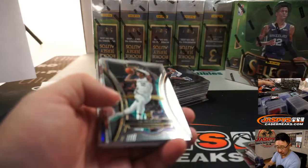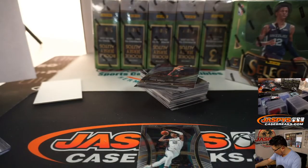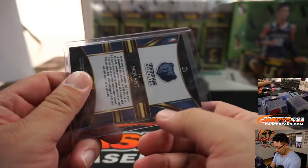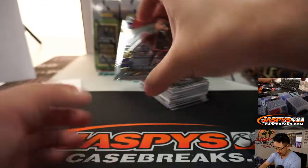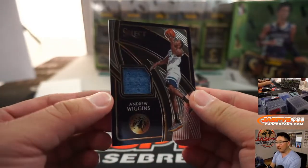Bull silver for Andrew and the Nuggets. Ja Morant will take care of right away. Nice Kobe White, $2.49. Let's protect the die cuts here. Ja Morant goes to the Grizz. Rebecca Maloney with the Memphis Grizzlies. Nice. That is premier level. Just a base, not silver, Rebecca, but it's a pretty solid one there. All those Ja Morants will add up.